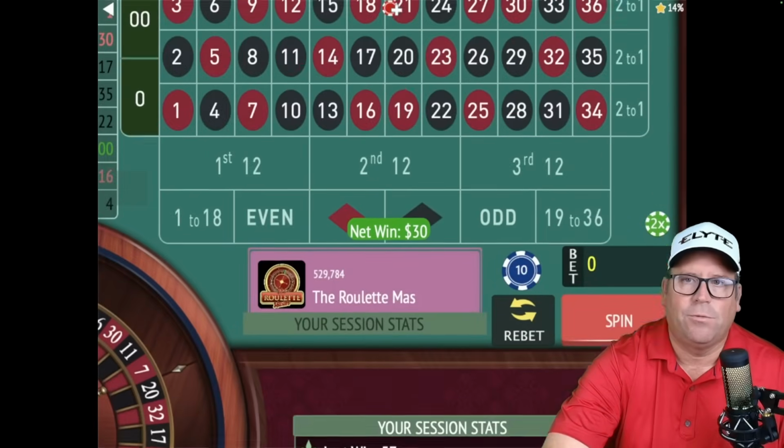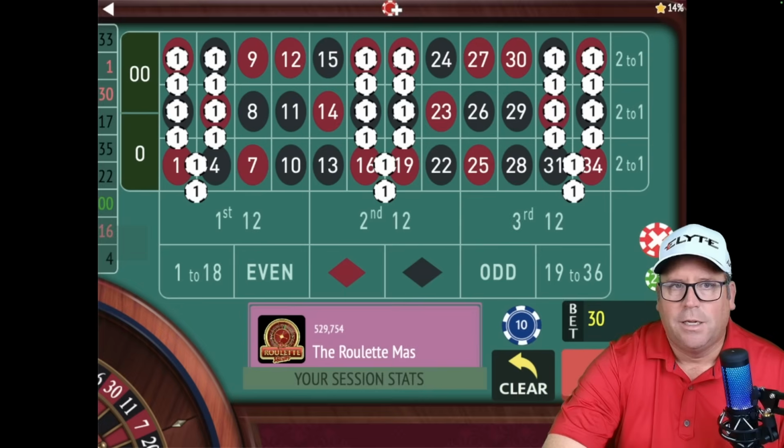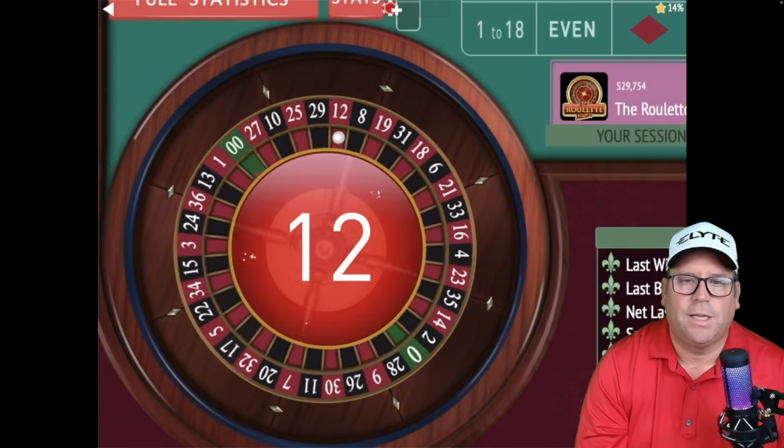We're up $144. That is fantastic. And there's some that pay more than that as well, as you saw previously. Let's go ahead and spin. Just depends on how many bets are on each number. And that's a 12 red there.